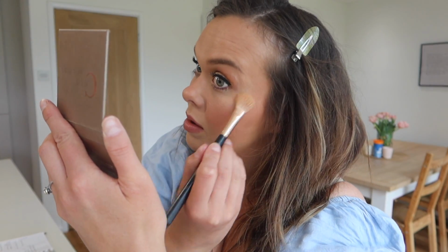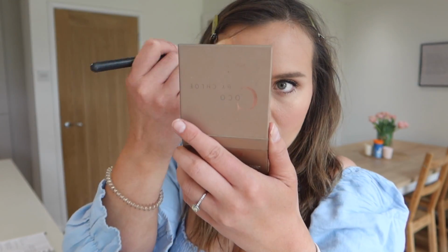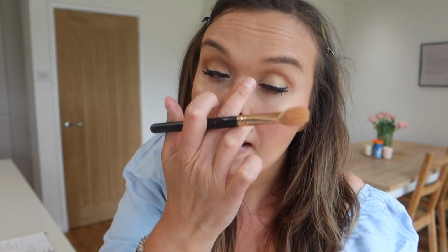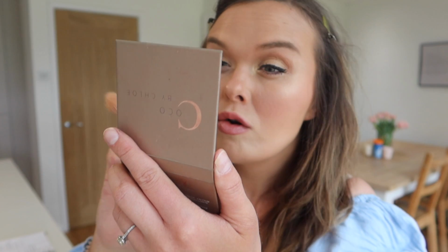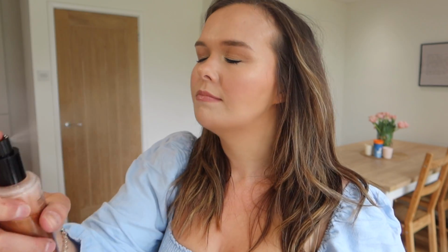And that is that. And then finally, this is an independent business's highlighter, which I'm going to use today just because I've got a gold theme going on. It's the Cocoa by Chloe highlighter, and it's this gorgeous gold shade. Just taking a little highlighter brush and dotting it on my cheekbones, the top here, a little bit on my nose, and then I get a tiny bit and dab it in my inner corners. And then finally, just to set it, I add a little bit of the Prep Set and Glow again. So one sec. And then that is my finished makeup.